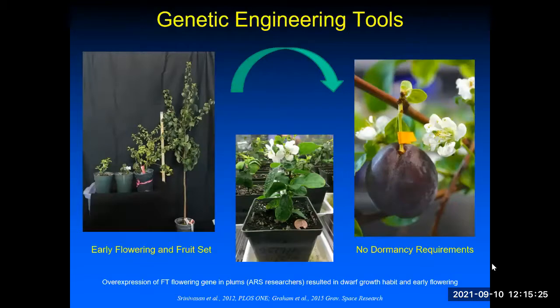In addition to conventional breeding, there are lots of molecular biology tools now, genetic engineering, gene editing. And I'll just show one example here of some collaborative work we've done with the USDA. We never really thought much about fruit crops, tree crops, because they take too long to get into production. They'd be too big.